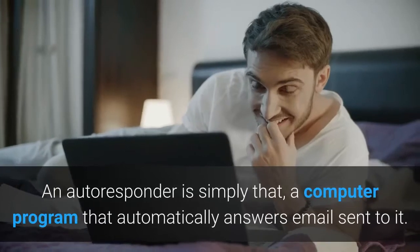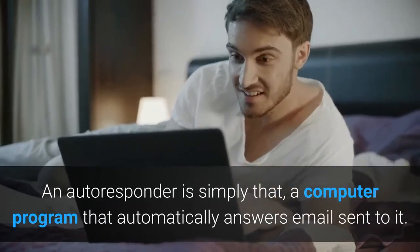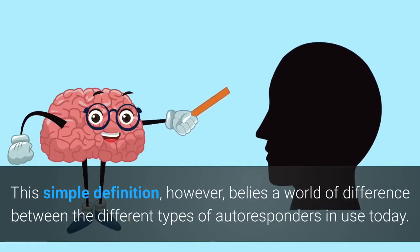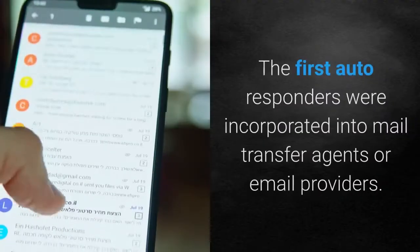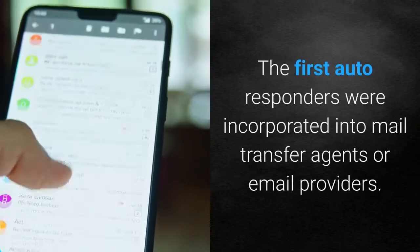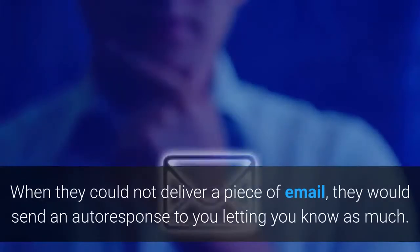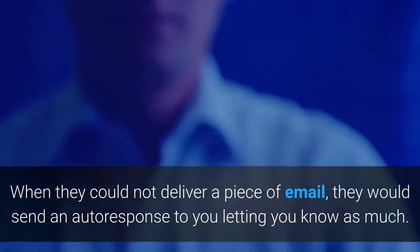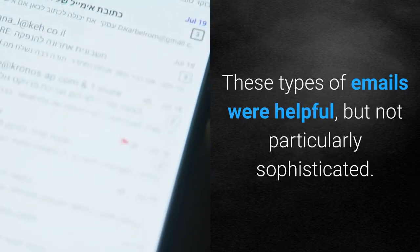An autoresponder is simply that, a computer program that automatically answers emails sent to it. This simple definition, however, belies a world of difference between the different types of autoresponders in use today. The first autoresponders were incorporated into mail transfer agents or email providers. When they could not deliver a piece of email, they would send an autoresponse to you letting you know as much. These types of emails were helpful, but not particularly sophisticated.